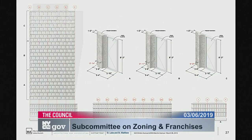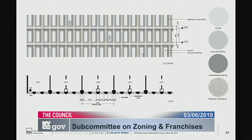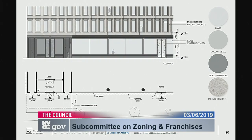This is a series of drawings showing the design. We're using a buff-colored precast that has aggregate in the colors that you see on the church, the limestone, the brownstone, et cetera. Here's a section showing how the pilasters are attenuated on the higher portion of the building, the base, which will have multiple entry points on Atlantic.